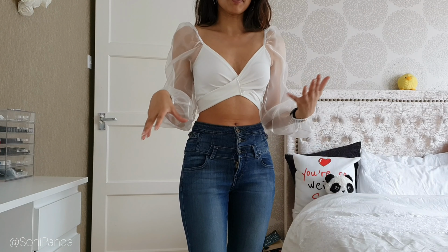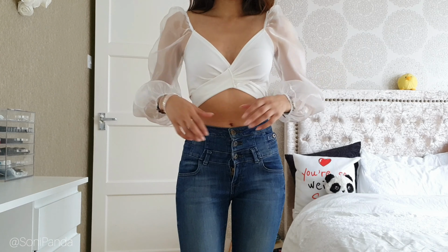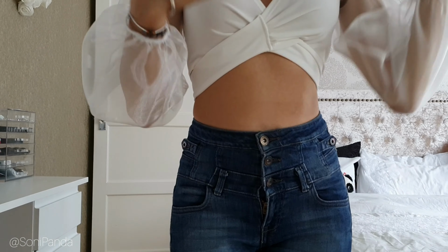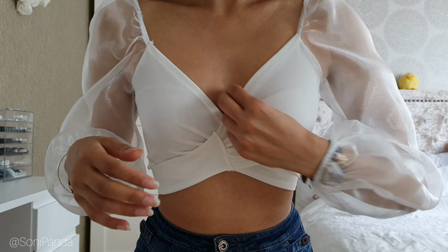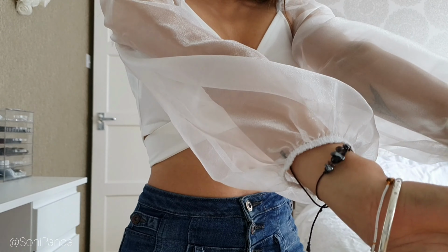Obviously paired it with jeans purely because I feel like it's too much with a skirt unless it was a longer skirt. So I decided to do high-waisted jeans this time instead. And one thing I do like about it is actually the neckline, the way it is. I'm trying not to bend over too much because you end up seeing my bra and stuff, and that's not cool. But yeah, I love the sleeves on it.